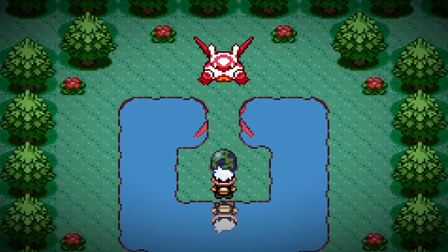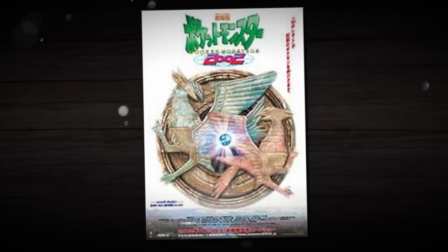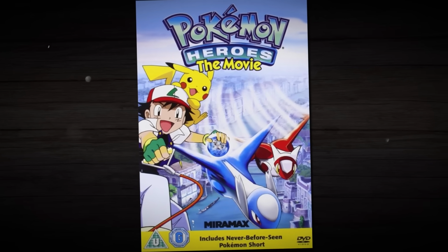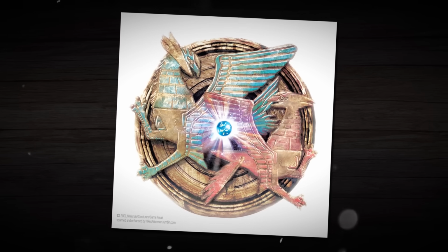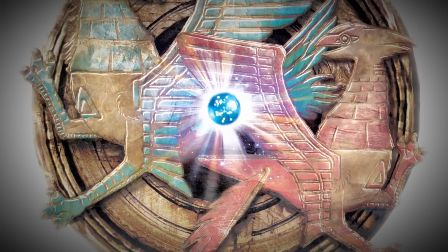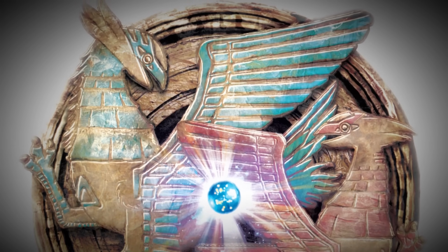Something regarding Latios and Latias that is very interesting is something that is buried deep in the archives of Pokemon's history. On this early Japanese teaser poster for the Pokemon Heroes movie, which was prior to the movie even being fully unveiled, it features Latios and Latias, as you might expect, except their designs are noticeably different. Not only do they have this ancient-looking silhouette to them, but their bodies are noticeably different as well, with their designs here almost looking griffin-like.